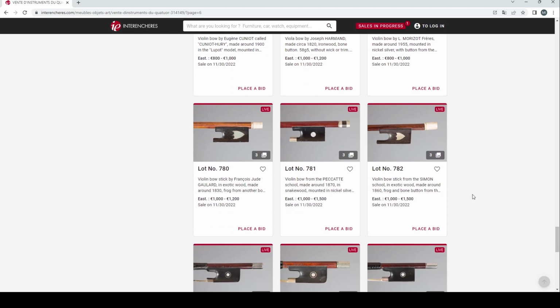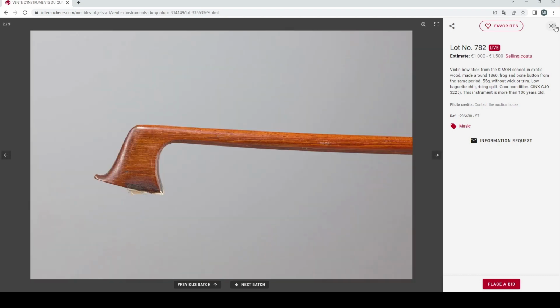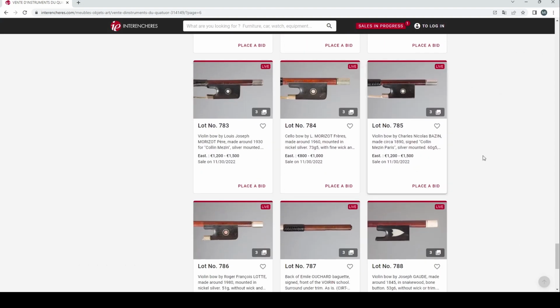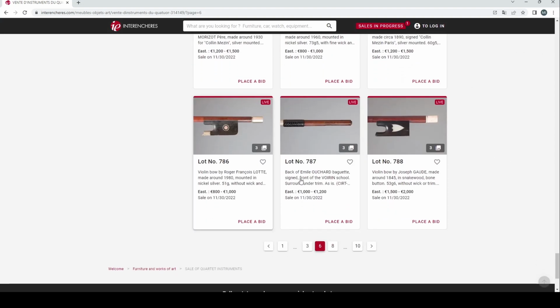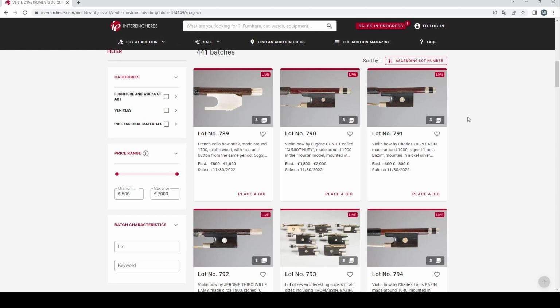Violin bow stick by Francois Jude Gauliard. Pacat school bow there. Let's have a look at this Simon school bow. Violin bow stick from the Simon school, an exotic wood, made around 1860. Okay, 1,000 to 1,500. Got Morizon bow, more Morizon, Bazar, Lot, Ouchard, Joseph Gold. Some nice bows in this workshop.